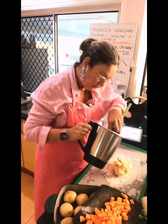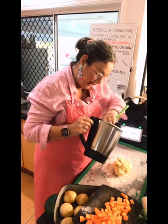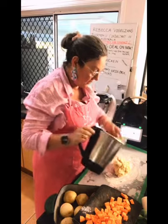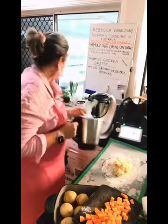So getting it all out, and look, it does pretty much tend to come out in one big hump bundle. And that's what we're left with there. I'm not going to worry about that little tiny bit.